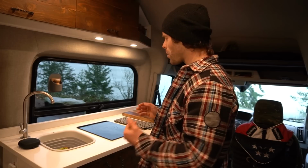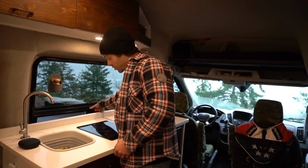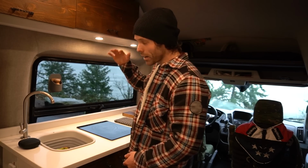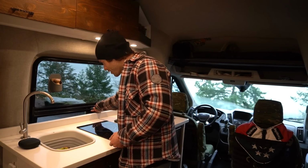I like this setup also because here you've got your window vents. You can open these so when you are cooking, you can allow airflow to come in. And then if you've got your fan on, it's easy to ventilate. I do very much appreciate that, because if you cook some amazing Pacific Northwest salmon, you don't want your van smelling like it the rest of the day or week.